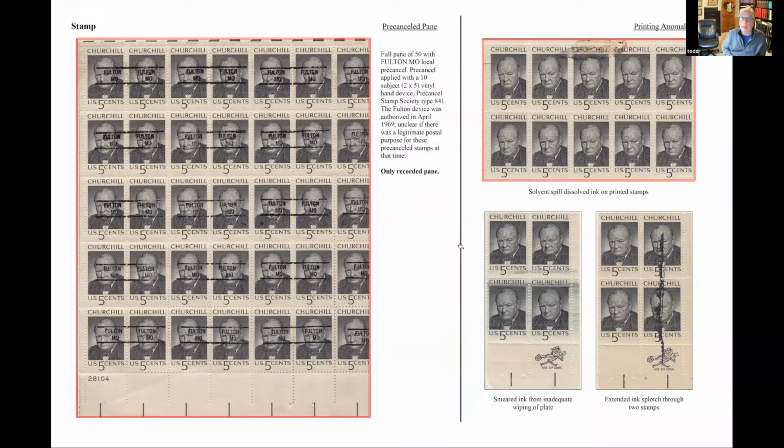Another thing you're going to want to include in any exhibit of a single stamp is examples of errors or other, what I call here, printing anomalies, otherwise known as freaks. This stamp does not have any major errors in the catalog. So I've just got some printing freaks here that I've obtained over the years. In this block here, you can see the smear up at the top. This was caused by some solvent that leaked onto a freshly printed pane of stamps and caused the printing to run. Here we've got just poor wiping of the plate causing all these streaks. And here we've got just a blob of ink that ran through a couple of the stamps there.